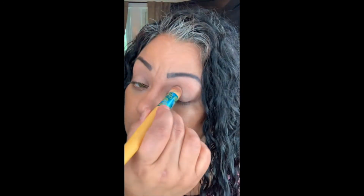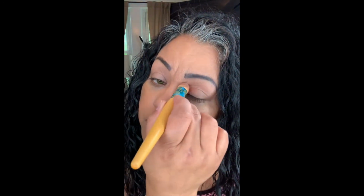Right now I'm just going to put a little bit of a peach color to give me the summer look. The Candied Peach. So I'm going to just use that and put it on my bottom lid.